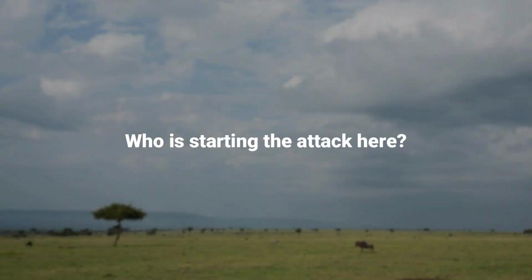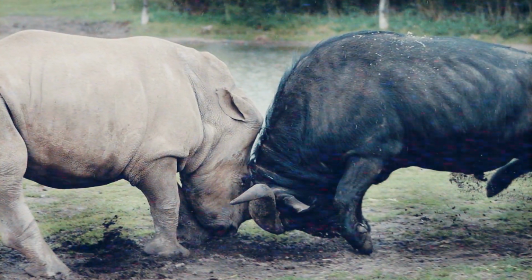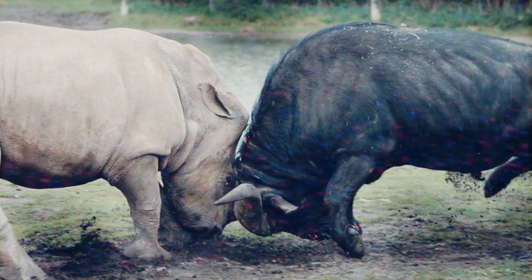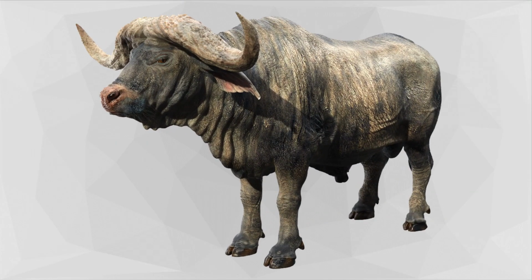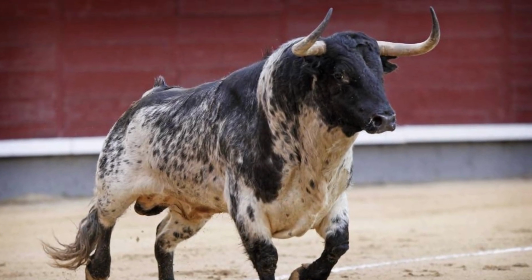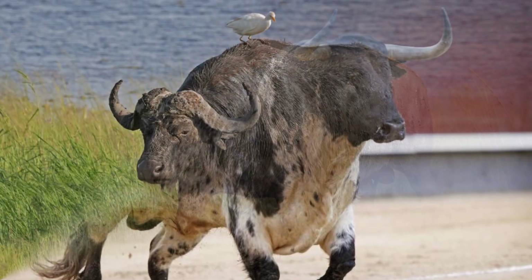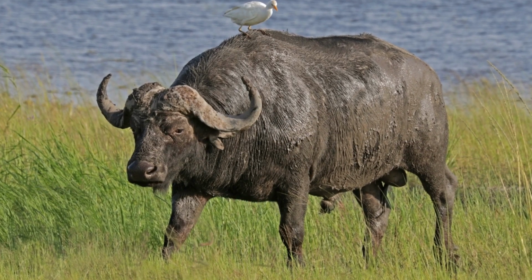Who is starting the attack here? If the Cape buffalo goes crazy, it's possible it decides to attack the Spanish bull. The buffalo will have the clear advantage of sheer larger size on average. The main advantage of the bull is its athleticism and fighting behavior. The buffalo is larger, but the bull is far more muscular and agile.